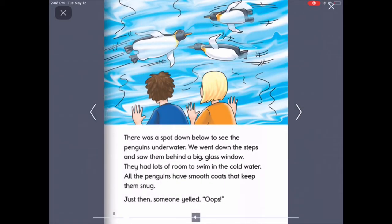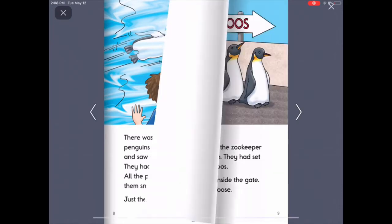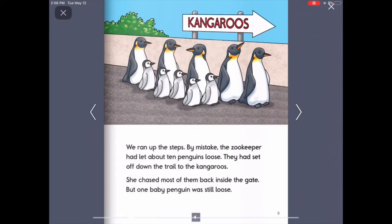There was a spot down below to see the penguins underwater. We went down the steps and saw them behind a big glass window. They had lots of room to swim in the cold water. All the penguins have smooth coats that keep them snug. Just then, someone yelled, "Oops!" We ran up the steps.